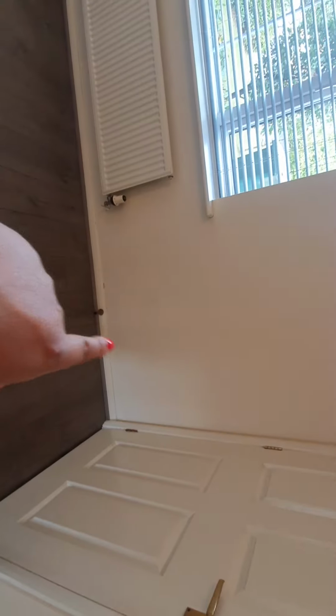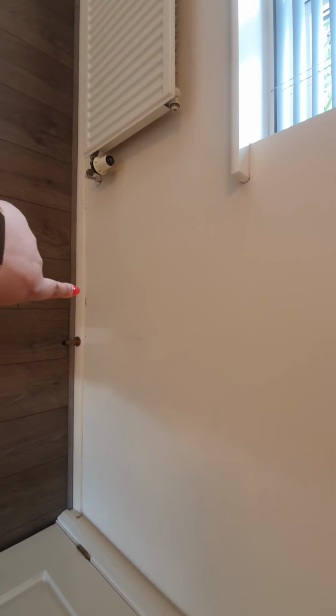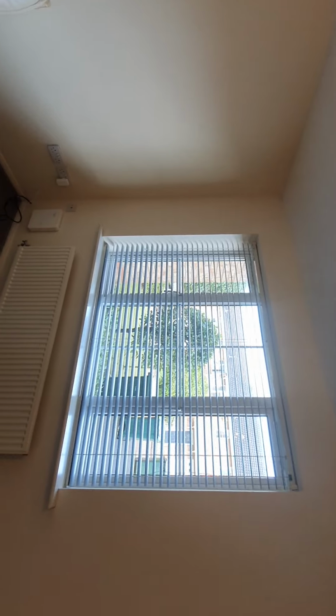Just going to go up and down. So just behind the door, you do have your paint which has peeled above the skirting board and a black scuff mark just here. You go up and down, generally in good condition, clean, with no cause for concern. Your blinds are currently half open, with no damage.